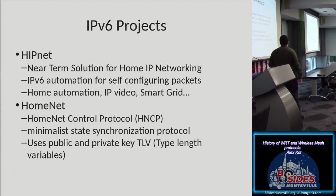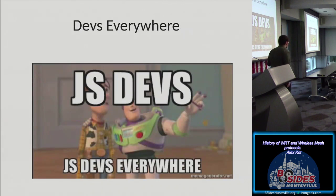Another one that came out of that was HomeNet, which is basically kind of a minimalist synchronizing protocol, but it also uses public and private key type length variables. It's not really crypto, but it keeps with the actual syncing. It's kind of a cool concept. There is another one called CJDNS that does full-on crypto, part of the actual networking protocol. The actual hashes of the data coming back and forth is all cryptography. It's really cool.